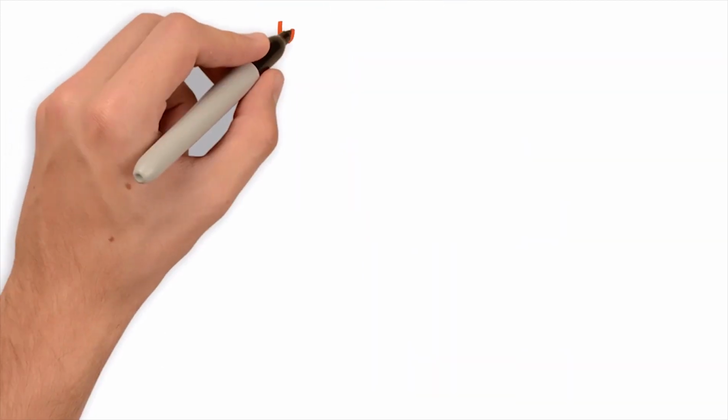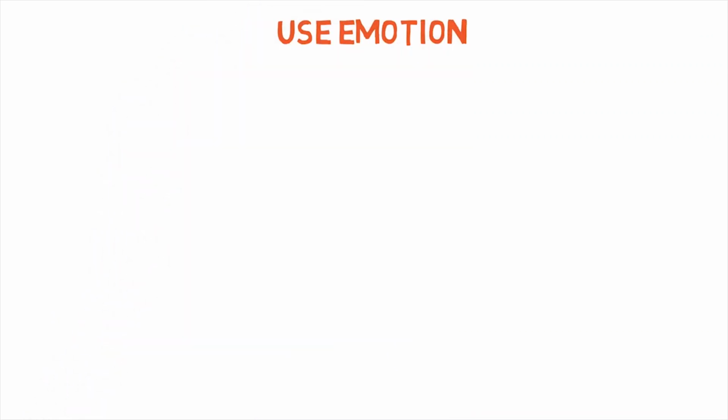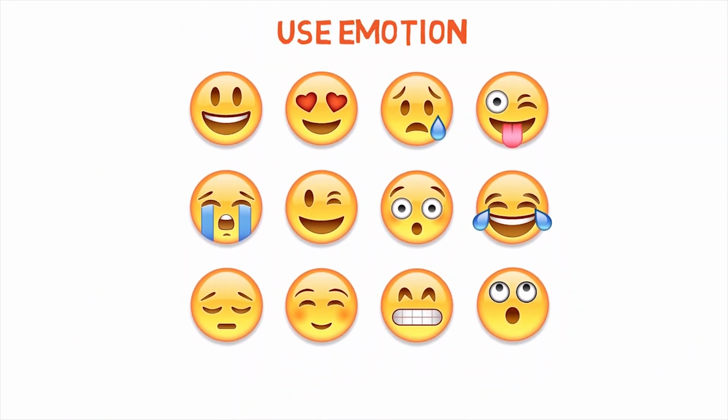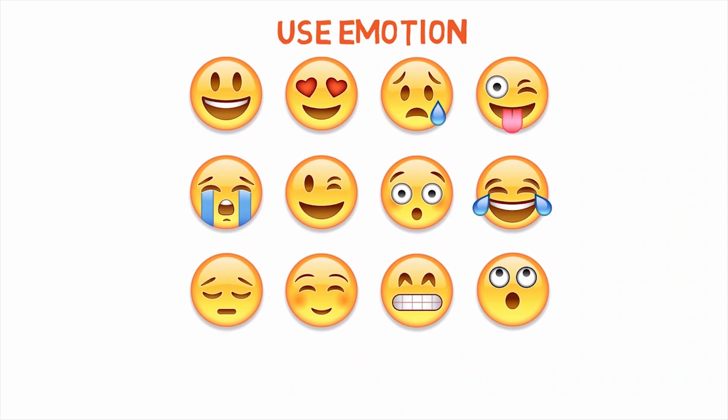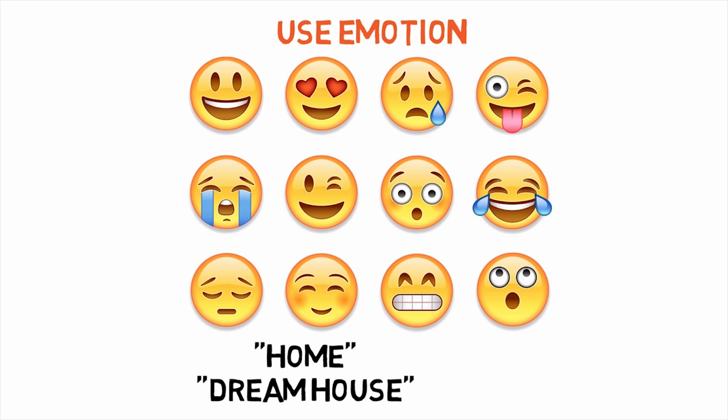It's also a good idea to use emotion to your advantage, and you can do this by using emotional words or simply showing that you're excited and enthusiastic about your offer. So when it comes to emotional words, let's say you're in the real estate industry. You could use phrases like home or dream house, something to trigger that deep emotional desire that you know your audience has. And then when it comes to enthusiasm, just be excited. Use exclamation points. Show people that you are already sold on the offer, so they should be too.